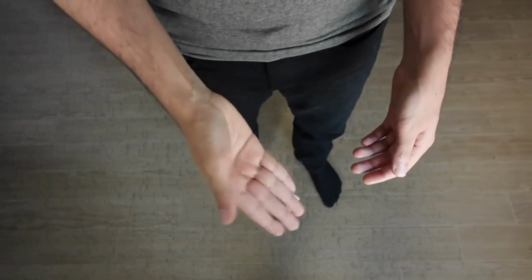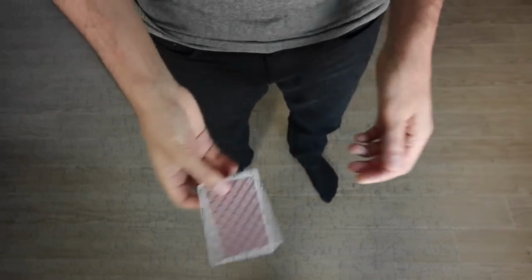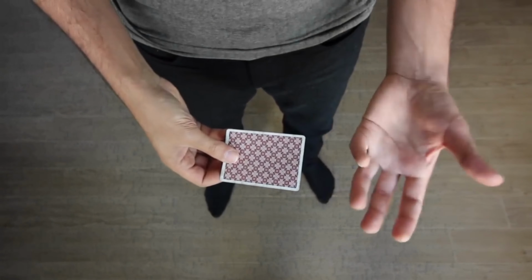As far as that goes, you do need to be comfortable with getting a card in back position, so make sure you know how to do that. But the nice thing about this method is you can do it very slowly. You don't need to be able to do it super quick like you normally do, because you're going to be using your other hand as cover.